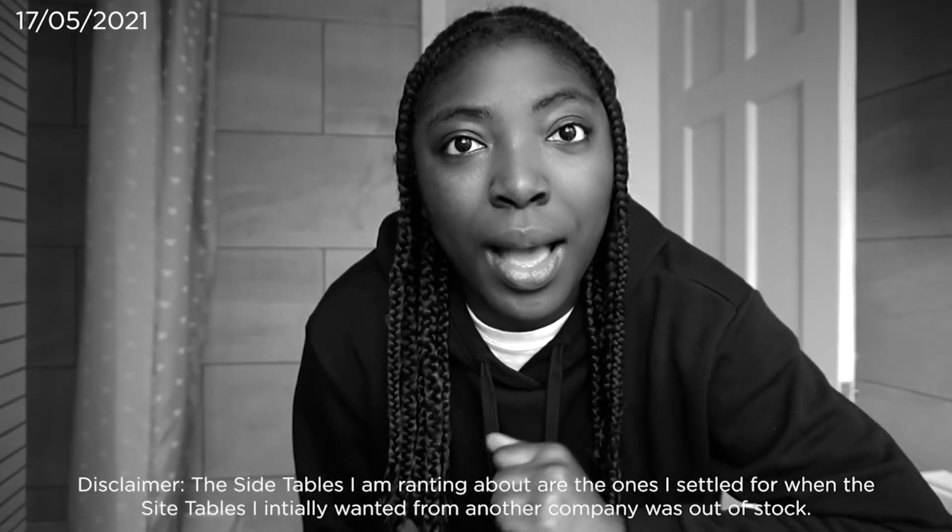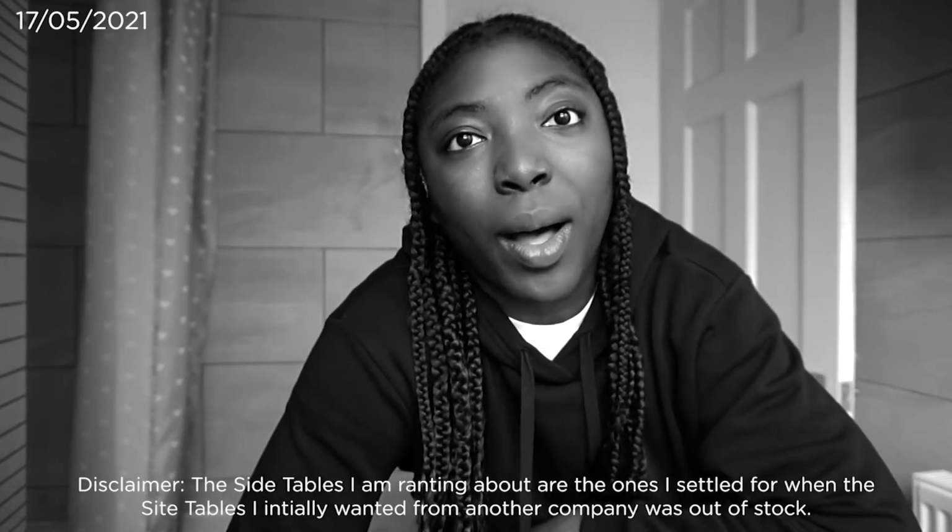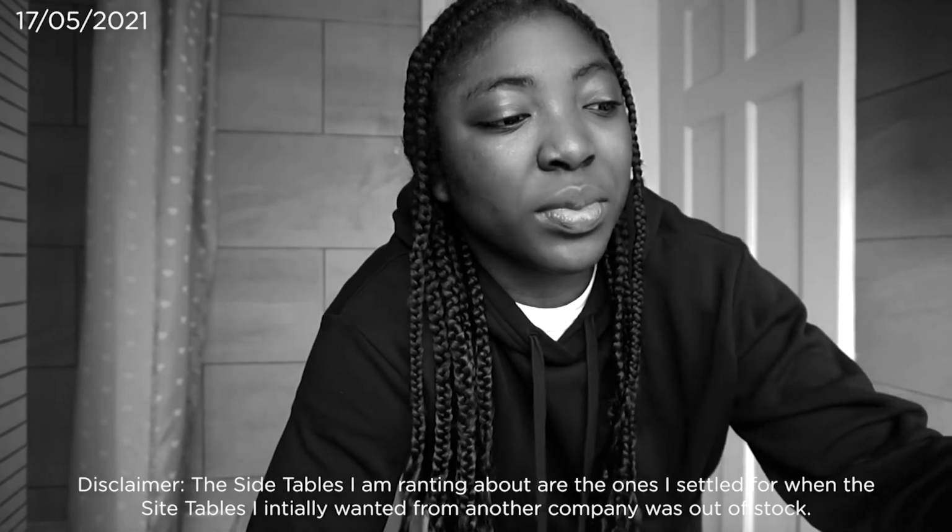Oh no, the next thing is the side table drama. Okay, the side table drama went on for months on end. These side tables, I wanted them to be so dramatic and fabulous, and they are, thankfully, because the ones that I ended up getting are the ones that I initially wanted. I think I have some clips of me ranting. So I just wanted to come on here, pick up my camera, say hi, and give you an update about my side tables.